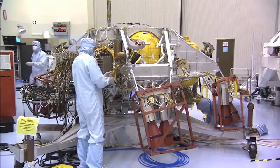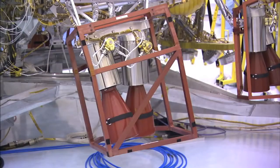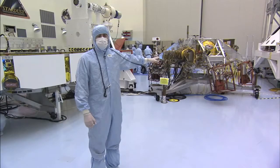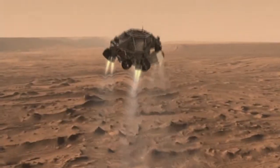Behind me is the descent stage. The descent stage is the jetpack that safely gets Curiosity down to the surface of Mars. Unlike Pathfinder and the twin rovers Spirit and Opportunity, which utilized airbags to make it down to the surface, Curiosity relies on the descent stage and this jetpack to actually make it down to the surface.